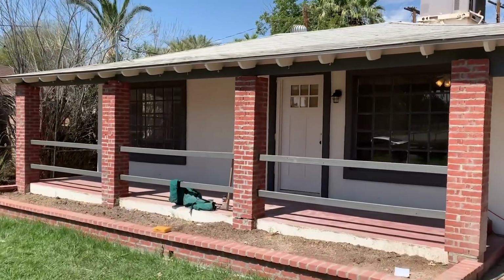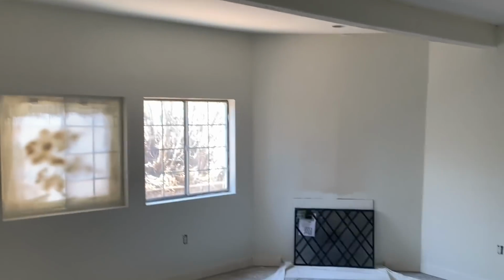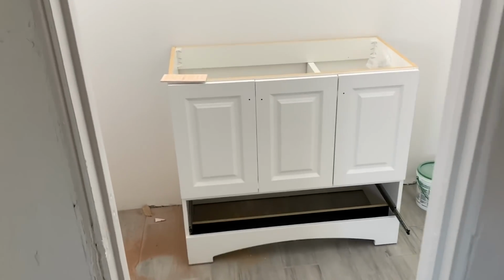So gotta paint the brick. Touch up right there. There's a toilet. Fill step. This is kinda what it'll look like.